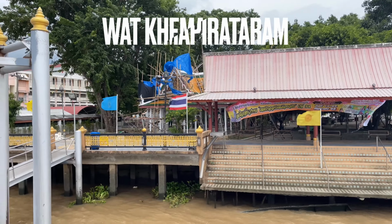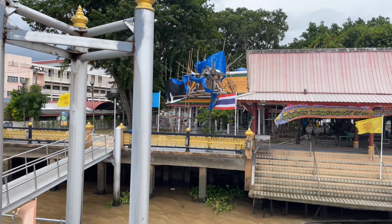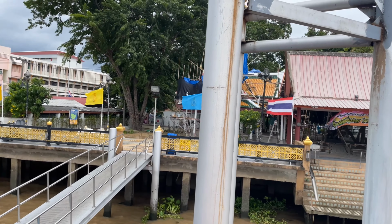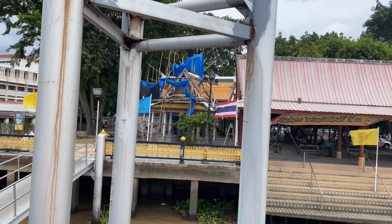Okay, so we found our next stop. We're gonna go and check out Wat Khema Phirataram or something like that. So this is an early Ayutthaya temple, and it has quite a bit of history back with Rama IV, and it supposedly has a Buddha relic and some other stuff. So we're gonna stop here for a bit and go check it out.